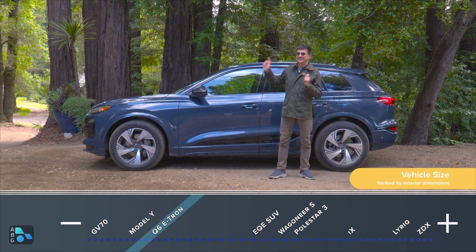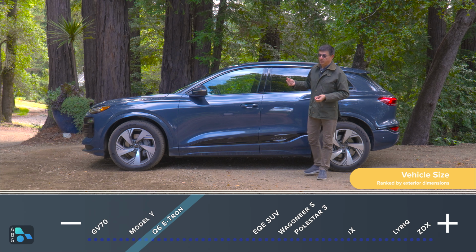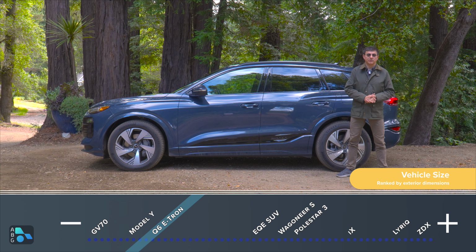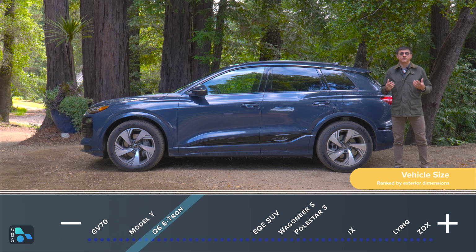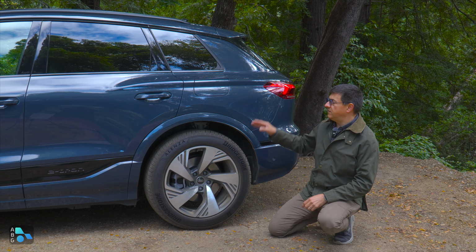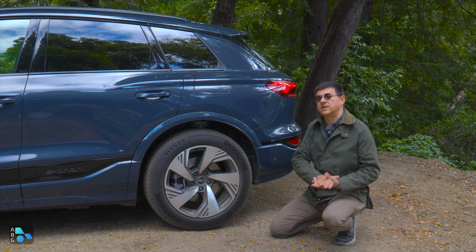The Lyriq is actually a whopping 9 inches longer. Based on price though, this is right in the same neighborhood. This starts at $63,800, so pretty similar to the Lyriq, the ZDX, the Polestar 3, also something along the lines of the recently refreshed Lexus RZ. Just like the Q5 I was recently driving, this Q6 has an adaptive air suspension, so it's definitely tuned towards the softer side of the segment.